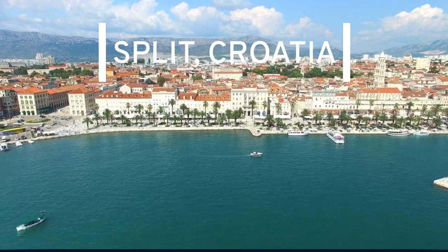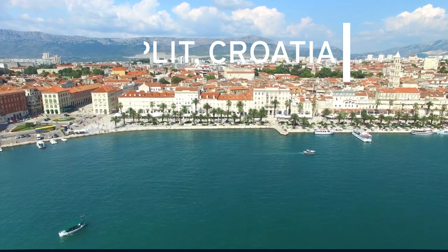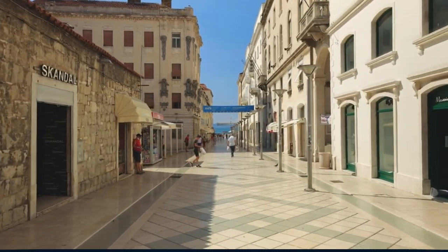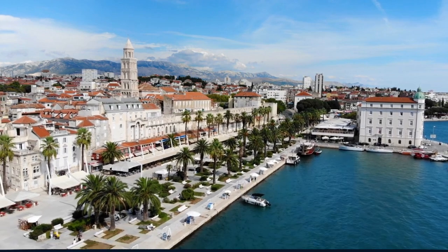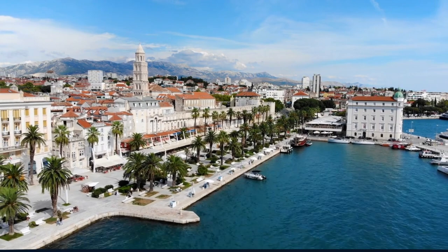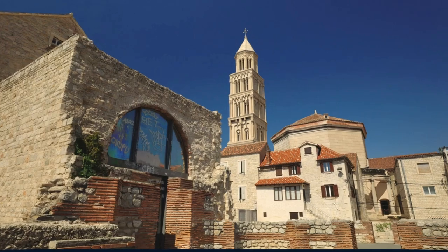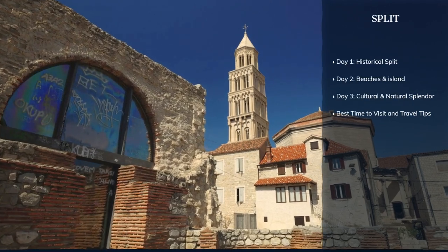Located on the eastern shore of the Adriatic Sea, Split is the second largest city in Croatia, covering an area of about 79 square kilometers. With a population of approximately 180,000 people, Split is a lively port city that beautifully blends ancient and modern attractions. Known for its Mediterranean climate, picturesque waterfront, and warm, friendly locals, Split offers a unique and unforgettable experience.